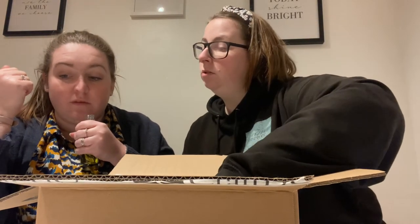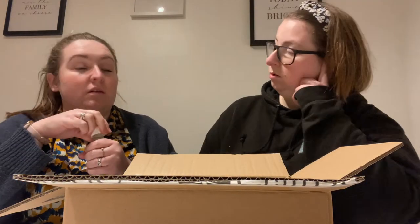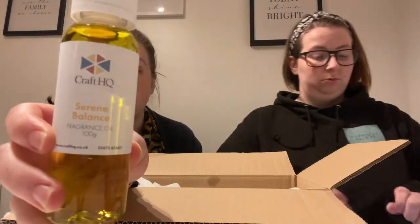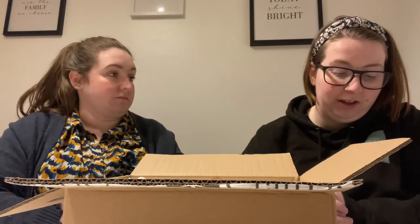Is it Serene Balance or is it Ice Pixie? Well, is there only those two left? No, we haven't had this one yet. I'm going Serene Balance. I'll go Ice Pixie then. Serene Balance. Notes. Balance your mind and body by inhaling this diverse blend. Zesty lemon and mandarin, enhanced by soft florals of peony and geranium.